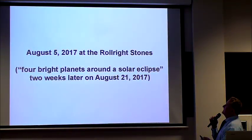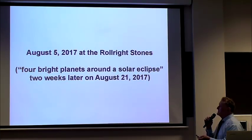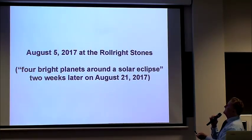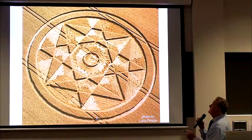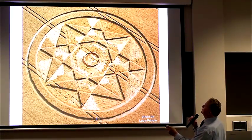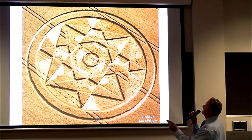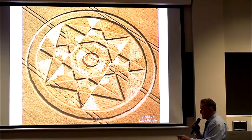Now, in August last year, with the Rollright Stones about halfway to Oxford, there was going to be a solar eclipse on August 21st, and there were going to be 4 bright planets around it. And 2 weeks later, after the crop picture appeared, that's what they seem to have drawn. This was a photo by Lucy, and here you see in the center an image of a solar eclipse, and there are 52 little patches, like a year. There are 4 bright stars around it. I think there were 4 bright planets around the eclipse a few weeks later.